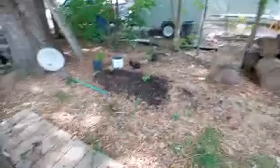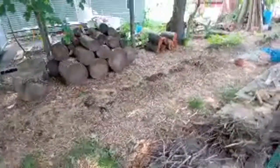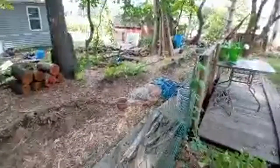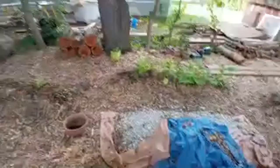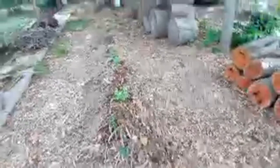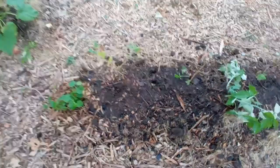These are my hugelkultur mounds. Thank you, Cindy. I tell my kids this is church. Excuse the mess. Trying to turn this into like a kind of a real deal. Got some zucchini, some watermelons. Man, squatted down, got too low, lost.